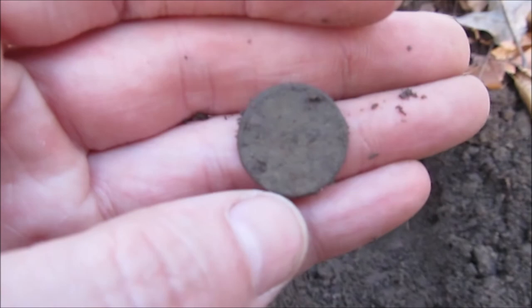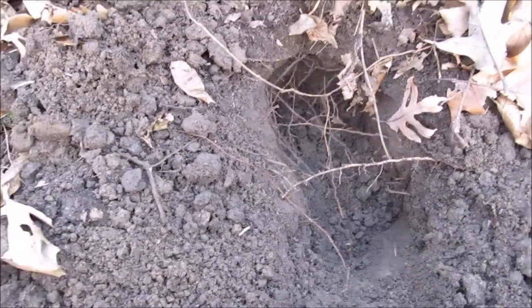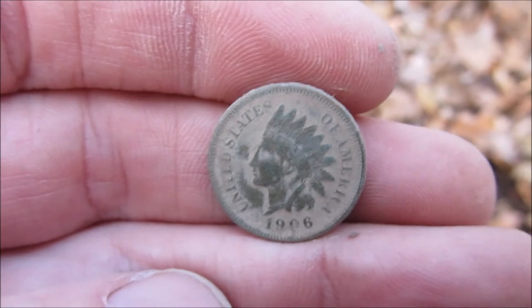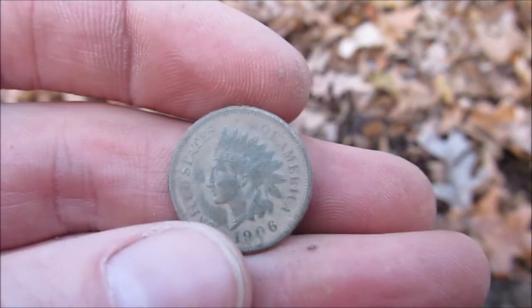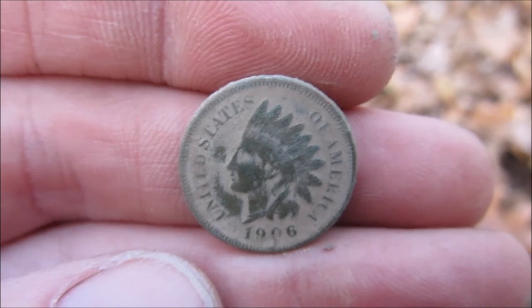Just a minute and we'll get it cleaned up. There it is, 1906, in pretty good condition. Awesome. I've been wanting to find one of these for a while. I love finding Indian head pennies.